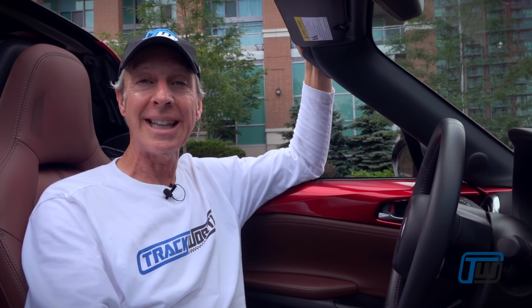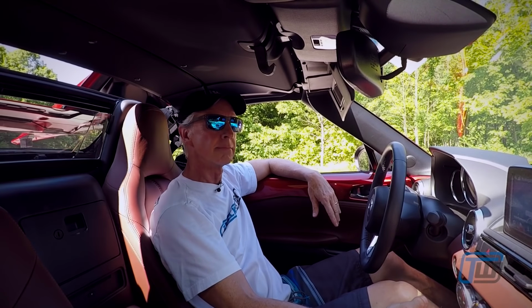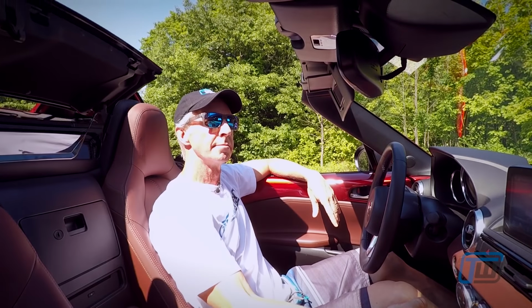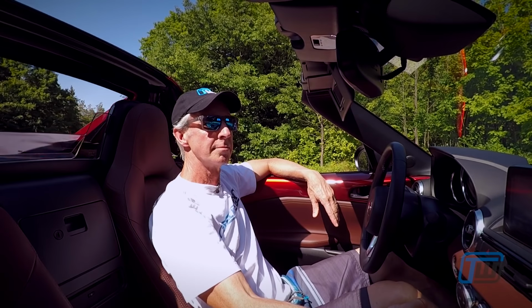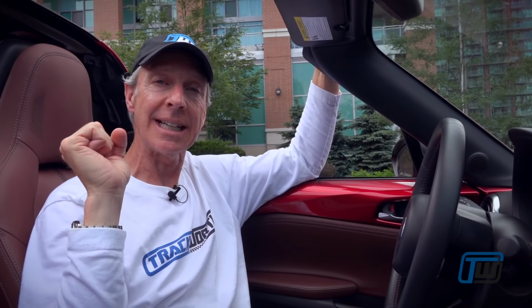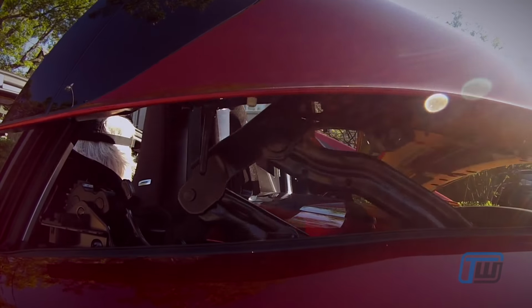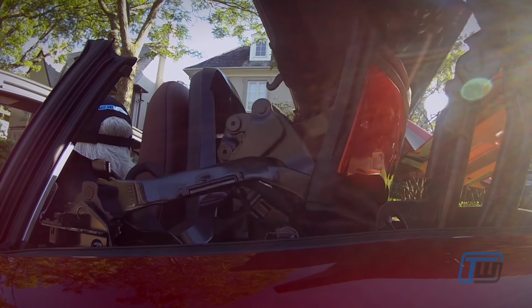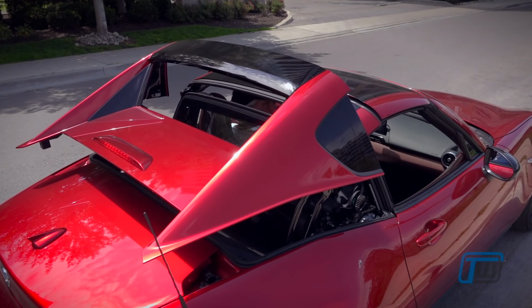The third option in the MX-5 lineup is the RF, so this roof beautifully and elegantly folds back into the center of the car. It does not impact the trunk space at all. One of the main differences between the soft top and the hard top is obviously in inclement weather. Put the hard top up on this car, you have a more secured and weather-tight environment than you have in the soft top version of the MX-5. But there are pluses and minuses to everything, as we know.